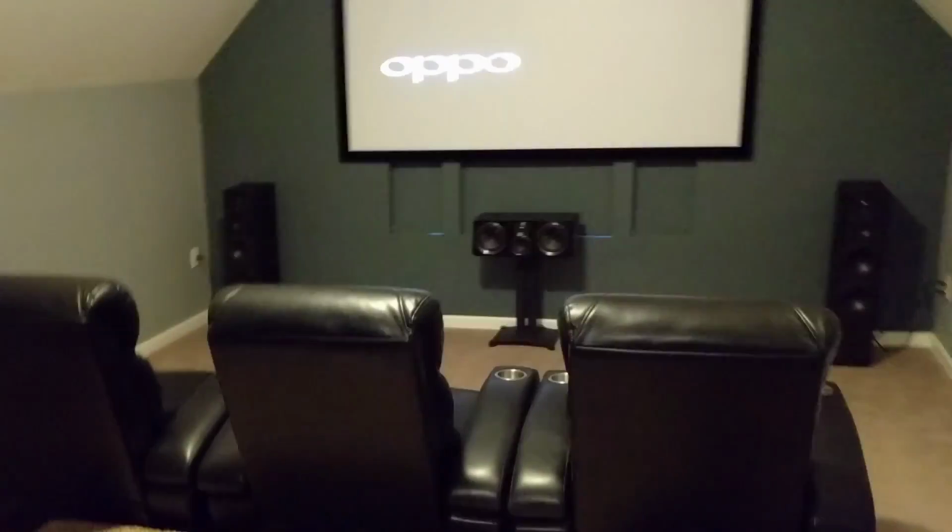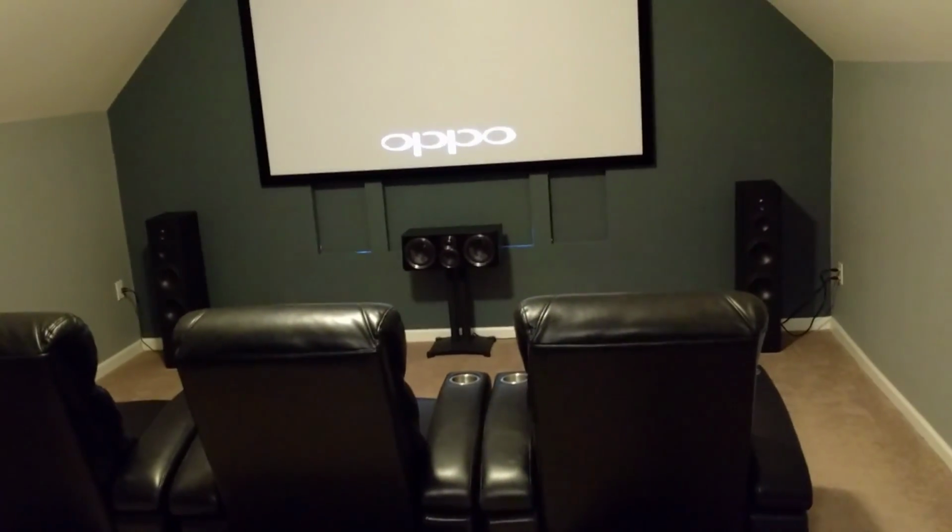Well, that's about it. This setup is still very much a work in progress. I hope to add some acoustic treatment and do something with the decor and lighting.